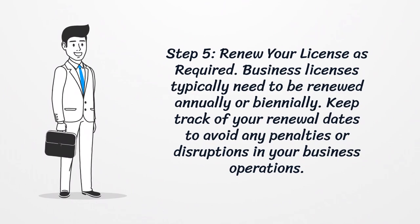Step 5. Renew your license as required. Business licenses typically need to be renewed annually or biennially. Keep track of your renewal dates to avoid any penalties or disruptions in your business operations.